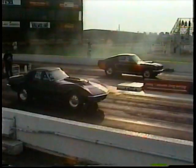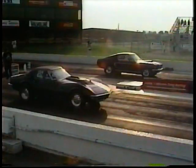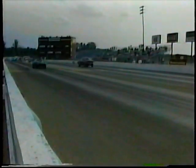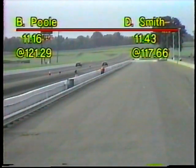In a virtual repeat of their Clash of the Cubes race, Derek Smith and Barry Poole again face each other. Derek has recently changed the Vet's original 427 for a 454, while Barry switched the Stang's 428 CJ for a 427 side oiler. Deja vu, another red light for Derek, and again he stays in it till the end.